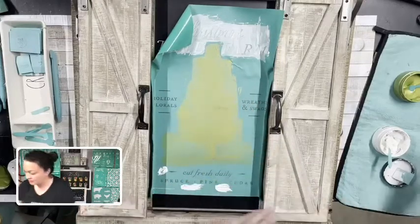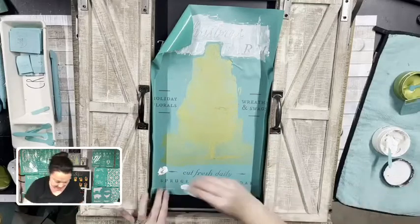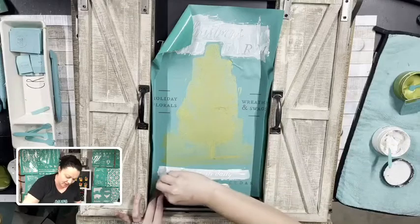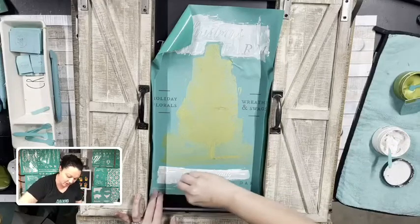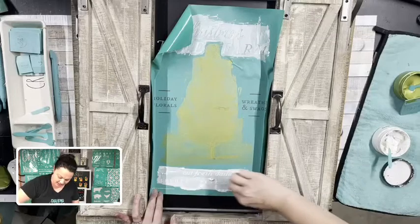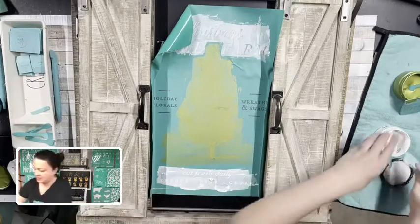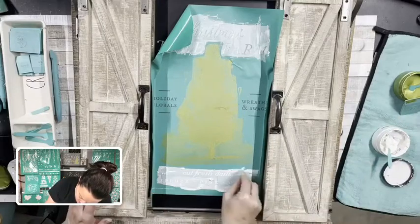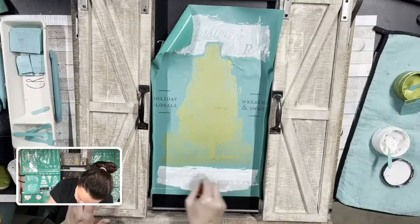Okay, there we go. Now I'm just gonna come back down to the words at the bottom and just go right across. Now our shimmer paste takes a little longer to dry, so I have more time with that to do these words down here. Isn't this cute? I've been wanting to do this transfer since I saw it.